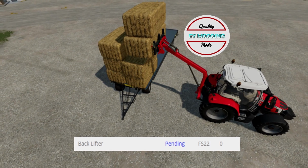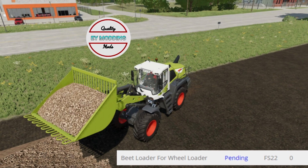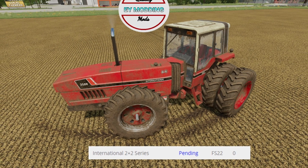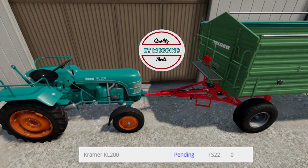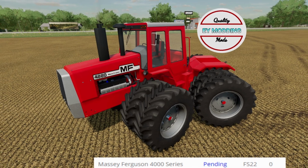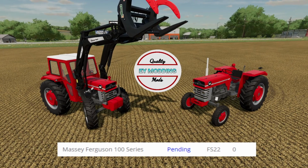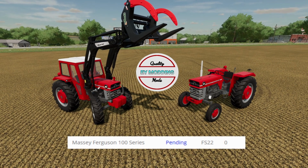But EY Modding also has a lot. He has the backlifter, he has the beet loader for wheel loader, he has the International 2+2 series, which I cannot wait for. He has the Kramer KL200, he has the wheelbarrow, he has the Massey Ferguson 4000 series, he has the Massey Ferguson 100 series, and that is it. So he has a lot of stuff waiting to be tested too.